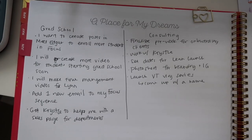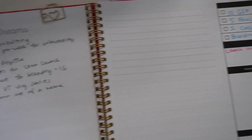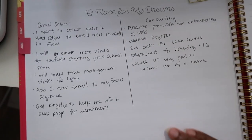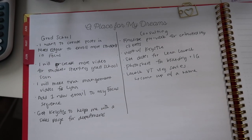So now that I have the data, I have the numbers, I'm going to take some time and do some goal setting. And I'm actually gonna do that in my content planner. There are pages in here that help you set goals, and I'll show you what that looks like. All right, so here is my spread so far. I don't typically use every part of my content planner, but I love this part, the place for my dreams. It's just for me to brain dump everything that I want to do for the month before I finalize what my monthly goals are.